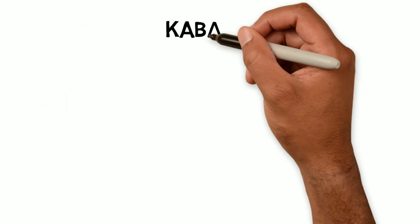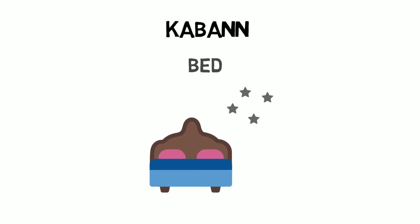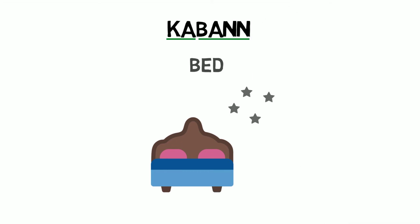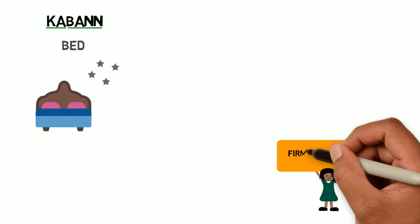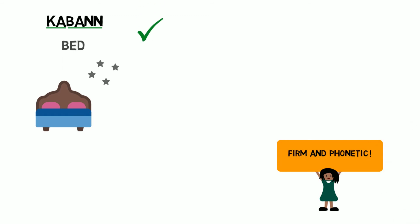What about this word? Also, in this case, beginners with an accent might pronounce this as cabane, but a more appropriate pronunciation is cabane. Notice how each syllable or sound is firm and phonetic. Cabane.